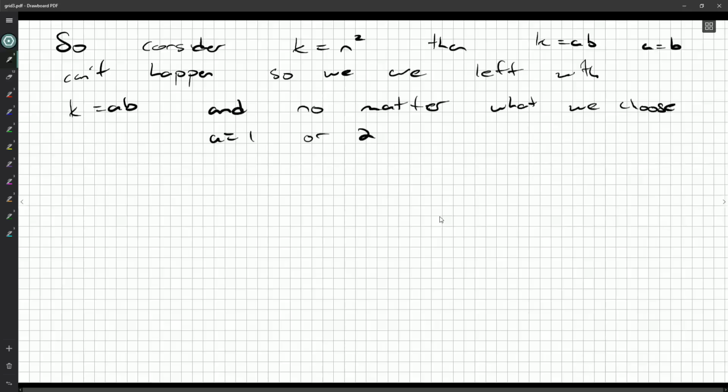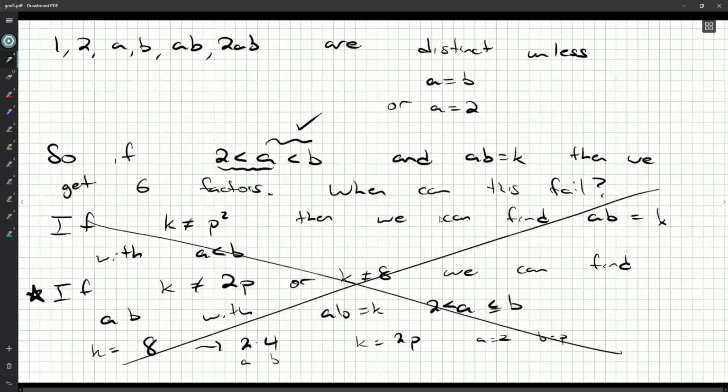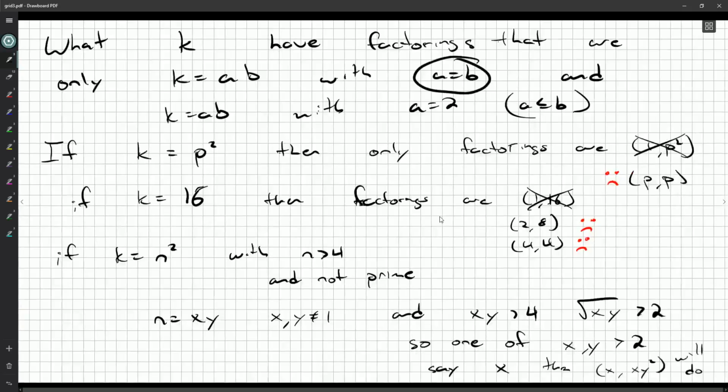Okay? So the two things that could screw up these values not being distinct was if 2 was repeated amongst A or B, or A and B were repeats. Well, we've just made sure that we understand the only times that you'll get repeats, A and B being the same. That would have to only happen if K were a square. That's the only time you could have something times something be equal to K. That's the definition of a square.